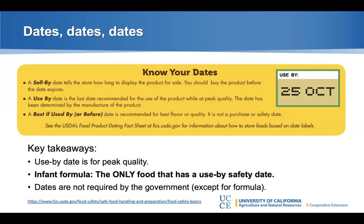Then a use by date is the last date recommended for use of the product for peak quality, and the date is determined by the manufacturer of the product. So again, use by date is for quality. It is not for safety. And in general, you can use a product after that use by date. And same with best if used by or before date, for best flavor and quality. So again, most of these dates are for peak quality. The only exception is infant formula, and that use by date is for safety. And another thing to keep in mind is that the dates are not required by the government except for formula.